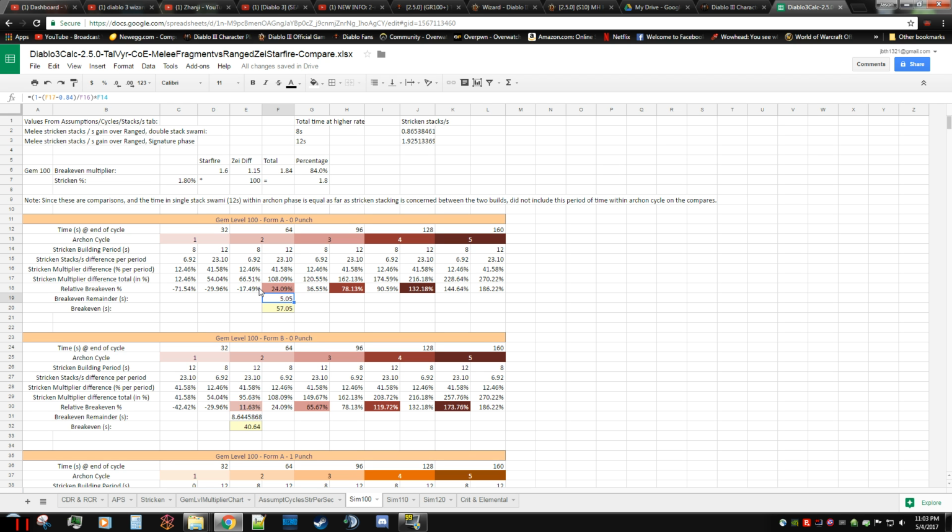We were 5 seconds into this 12-second cycle, so I added that remainder, or it's not really a remainder anymore, it's the first 5 seconds of that 12-second cycle, to the previous values, which were 32, and our 20 seconds of Archon from the first Archon phase in the second Archon cycle. And it gives us our break-even time, which was 57 seconds. It's still before the end of the second phase, which is pretty cool.